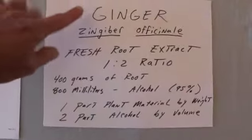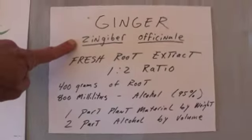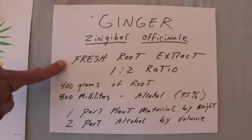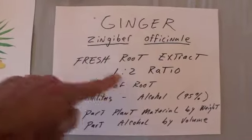So ginger, Zingiber officinale or officinalis, and we just made a fresh root extract done in a 1 to 2 ratio.